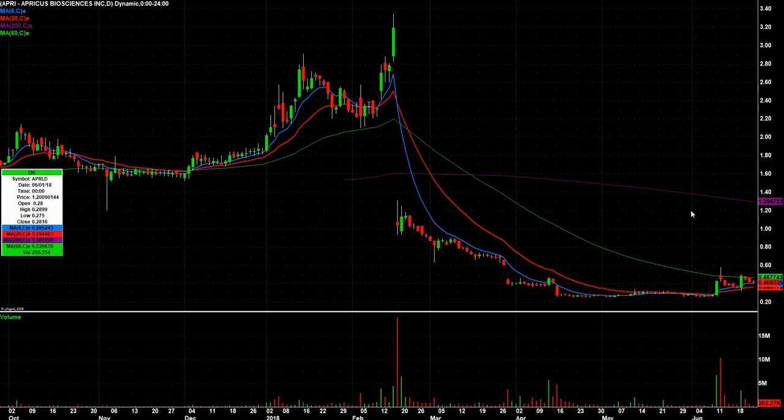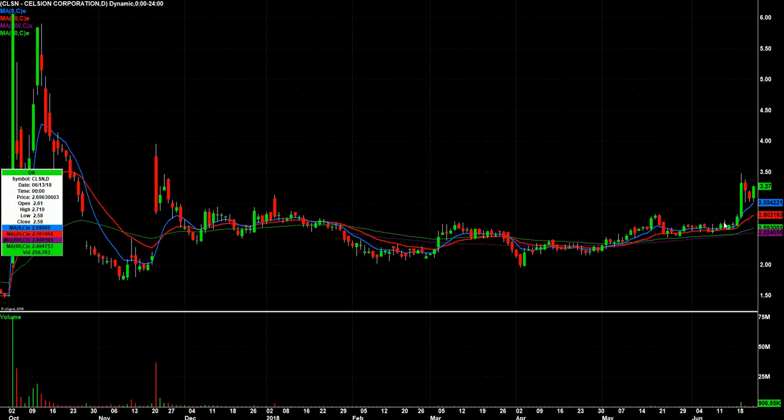Couple more. APRI. Nice spike here. Lower high here, kind of flagging. Goes kind of on bounce watch again. And CLSN had the big pop, 2 days lower, and showing some strength again.